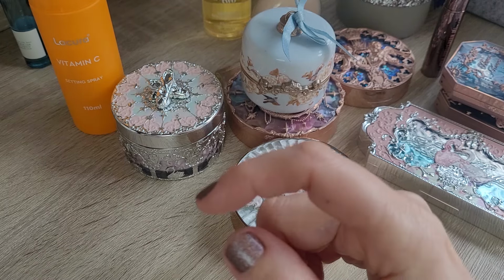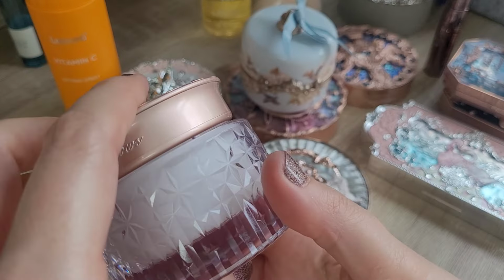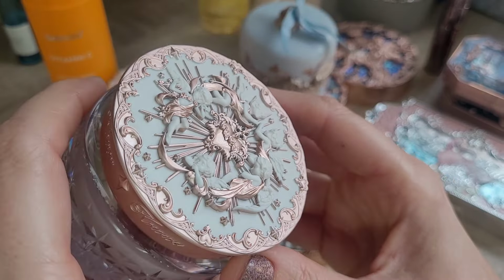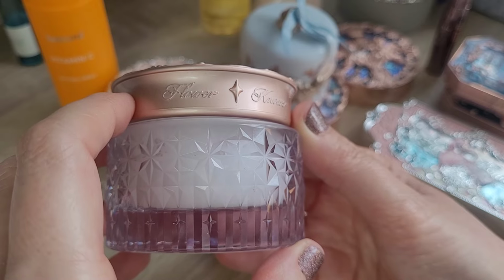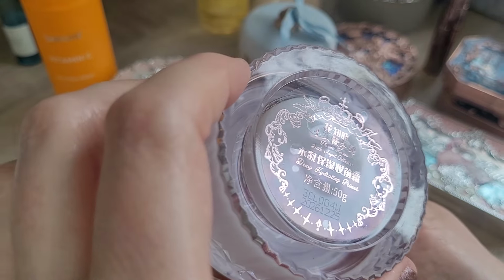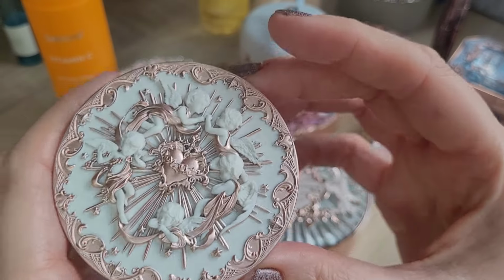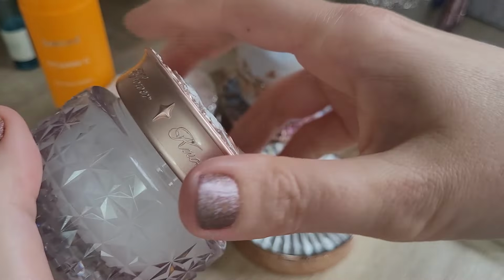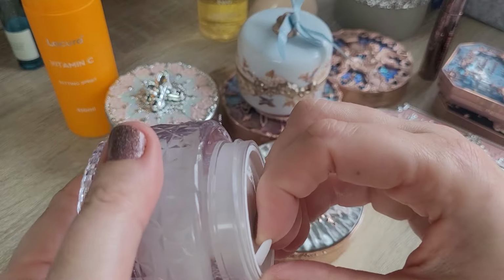So there we go. Then, you probably haven't realized I haven't mentioned a primer yet. I used this as a primer the first week of March, but yeah, that broke me out. This is the Flower Nose. This is meant to be a hydrating, dewy primer. This was also from their release of the Angel whatever collection. I'm pretty sure it broke me out.